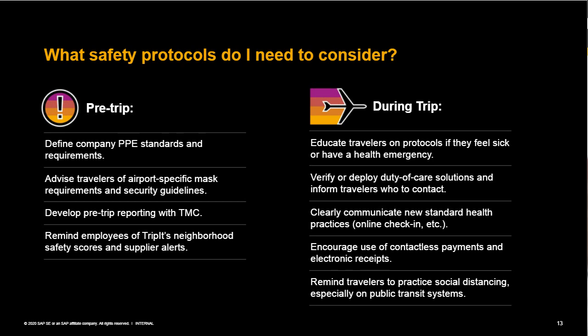And reminding your employees to use TripIt to access neighborhood safety scores, as well as receiving supplier alerts. TripIt is our award-winning app, but it certainly is viewed as being a benefit to most travelers in order to allow them to ensure that they're getting the most updated information.